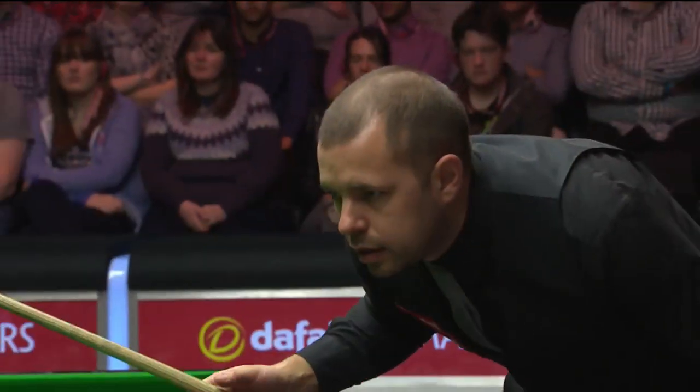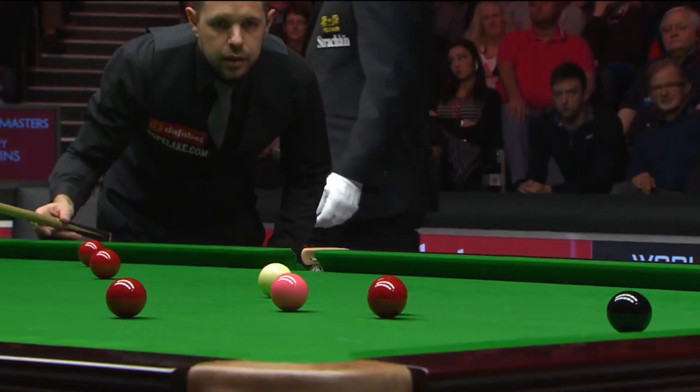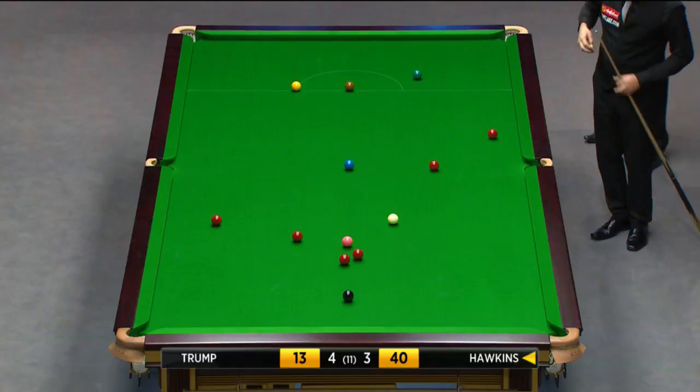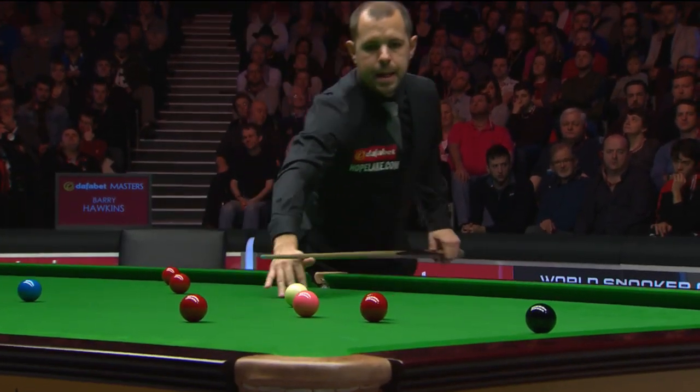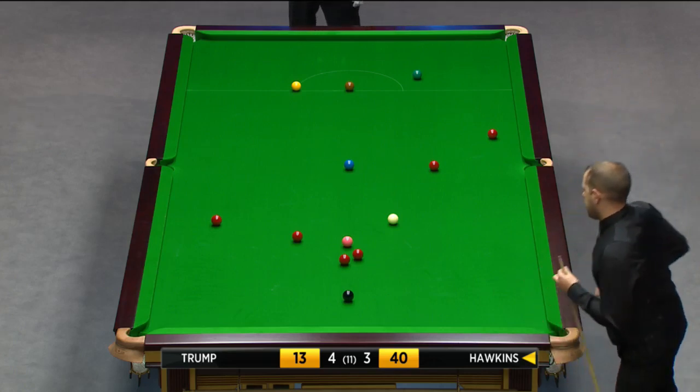A 27-point lead at the moment, more to come. Didn't play the last shot particularly well though, needed to leave an angle to stun over the two reds, so he didn't want to leave the cue ball there. Should have been more over to the right.